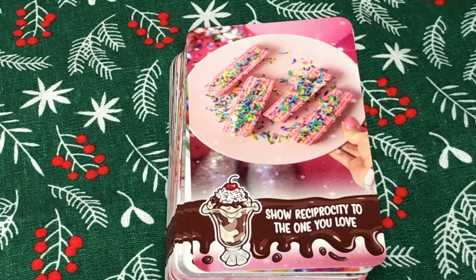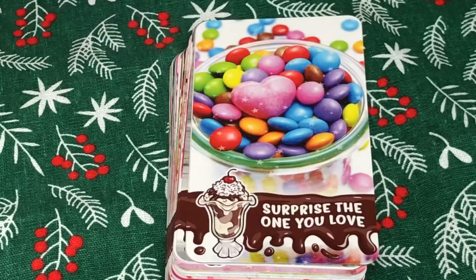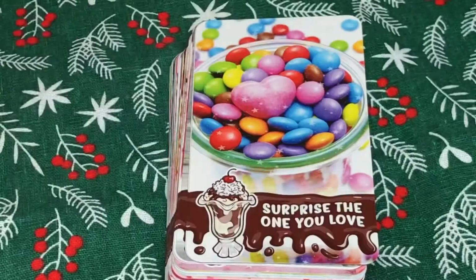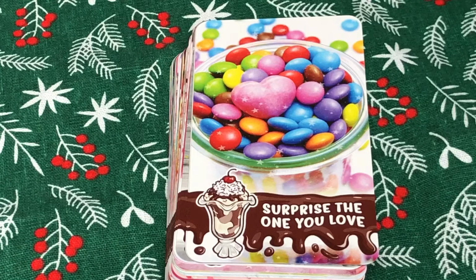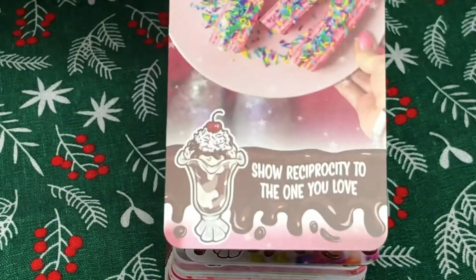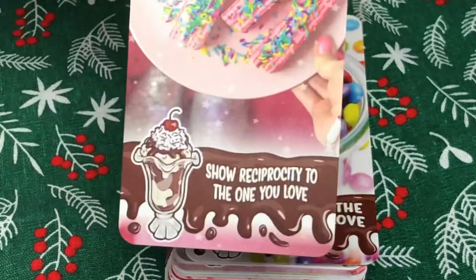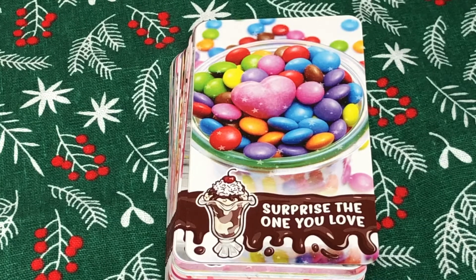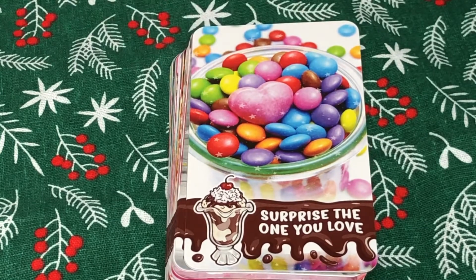Show... What? Hypocrisy? Okay, not... What? Show reciprocation. Oh, it's like reciprocation. That's what it is. I was like, what? I have never seen it spelled like that. That's interesting. Surprise! Oh, that's nice. That's a nice one. That's very colourful. It is very similar to eye candy. It is, but it's just mostly related towards romance.